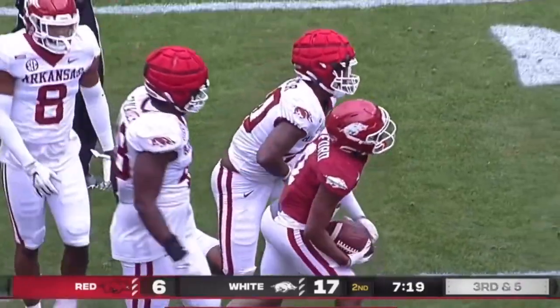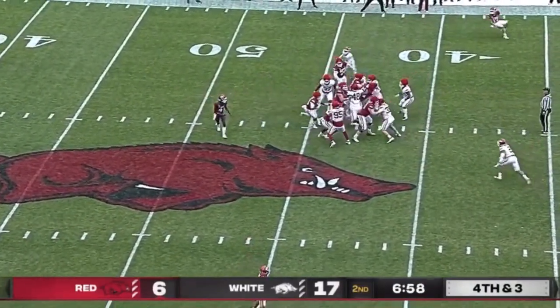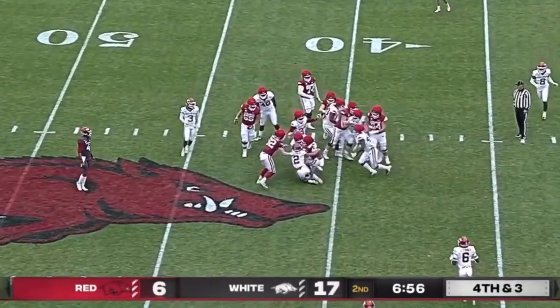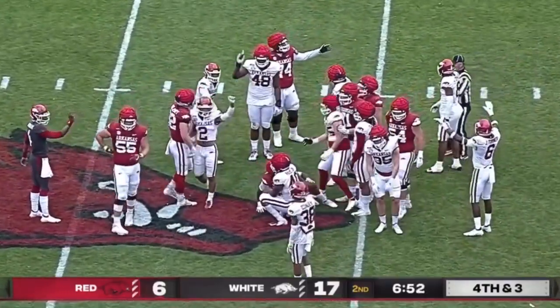The White defense comes up with a stop. 50, so certainly you're going to roll the dice on 4th down. Hornsby will hand the ball off up the middle. Bowling ball just bouncing off of defenders.